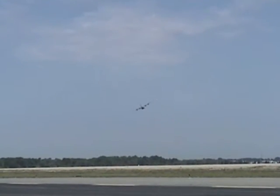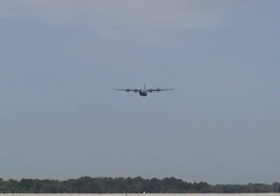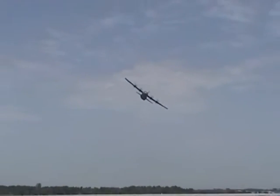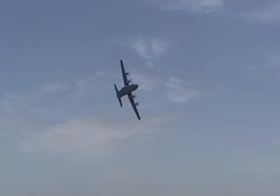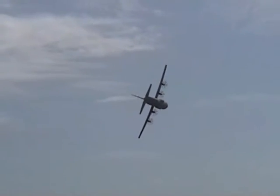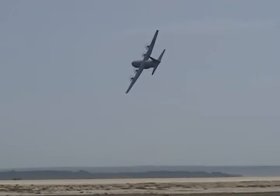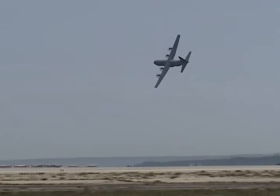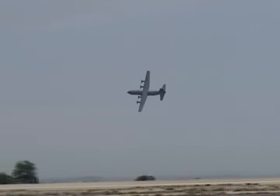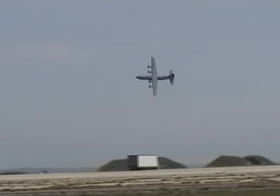Show us the minimum radius turn. Giant airplane like this coming right at you. You're going to roll it up on its side and pull that aircraft around in a high G minimum radius turn. At 60 degrees of bank, that's a 2G turn for this very big airplane that can weigh as much as 164,000 pounds at takeoff. Keeping the airspeed going during this high G turn.